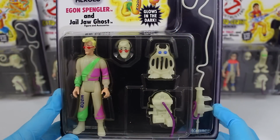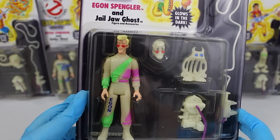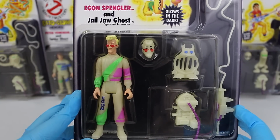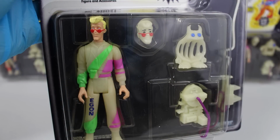Taking a look at the figure here, the molds being used for all these Ghostbusters are the molds that we saw with several of the Kenner Real Ghostbusters figure releases, so nothing too new there. But of course, where this figure does differ, he has got Ecto Glow. He glows! And with that, it's pretty obvious to see where he's going to glow on the figure there. That kind of semi-translucent plastic being used.